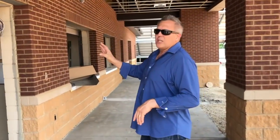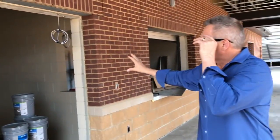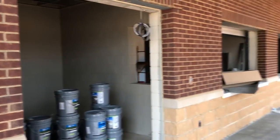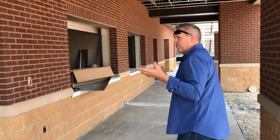And this is going to be a mini store for the Booster Club. They may either have some product in there or they may roll it out of here. Kind of a small store for our Booster Club.